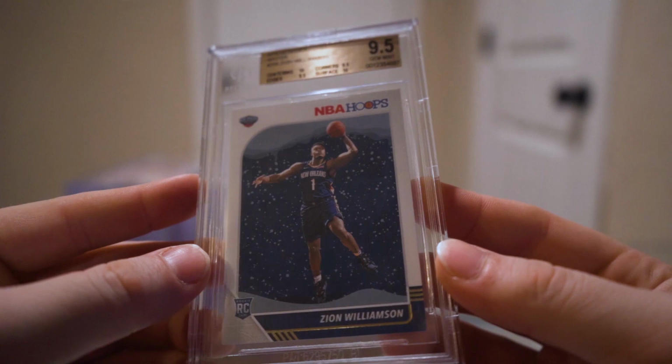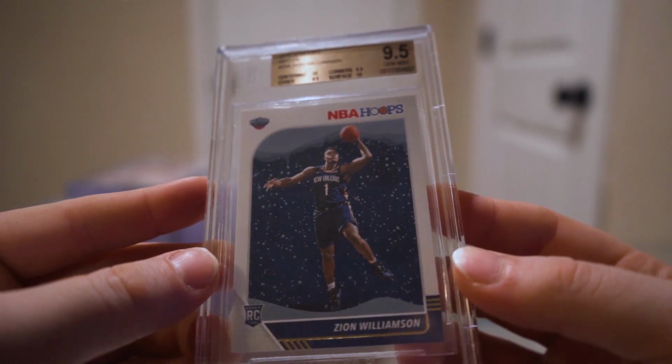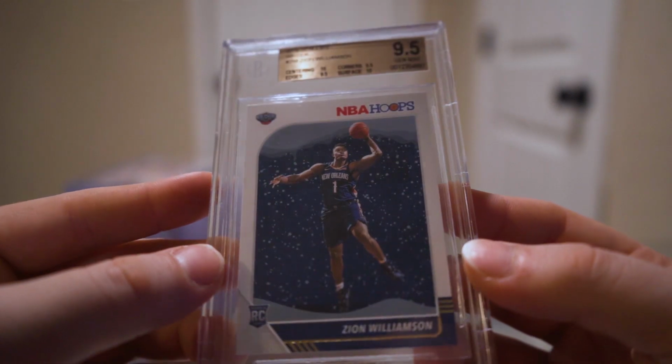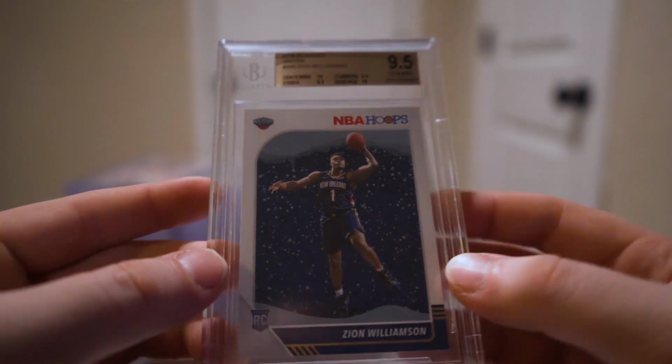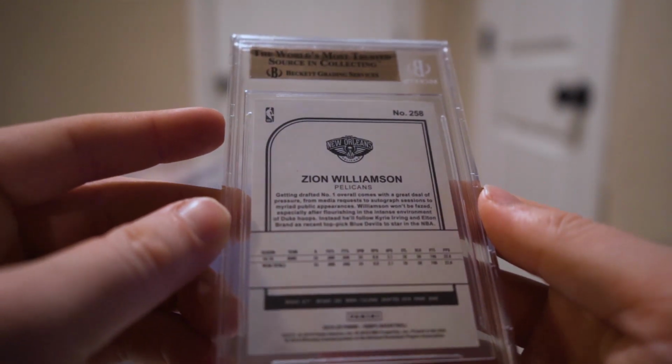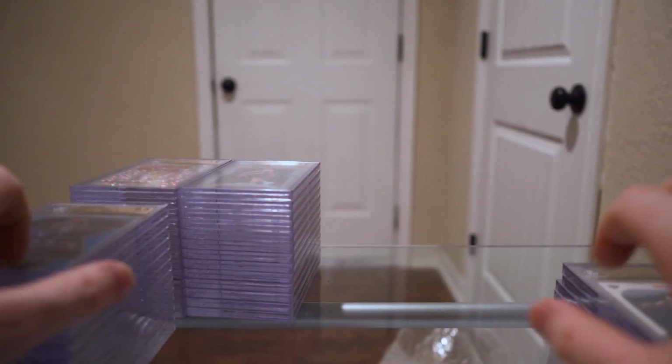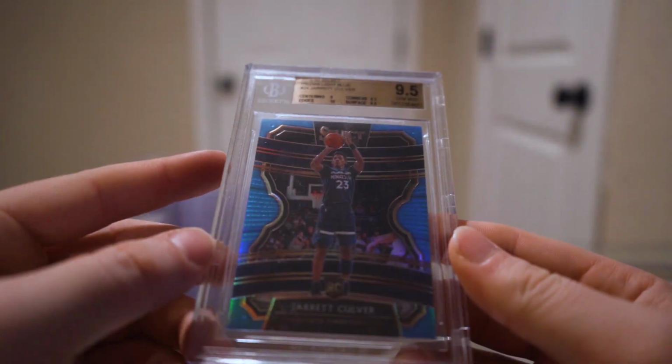Let's go to this stack. I see another Zion on top of here. This is the Hoops Winter. So I got 2 10s on here again. So a lot of 10s. 10 centering, 10 surface, 9.5 corners, 9.5 edges. Pretty close to a 10 overall, but another Zion there. Looks like we got some more Select cards over here.